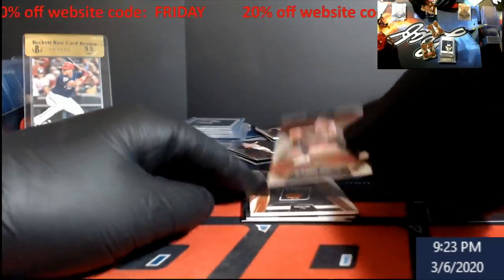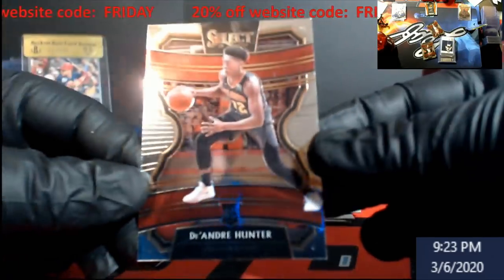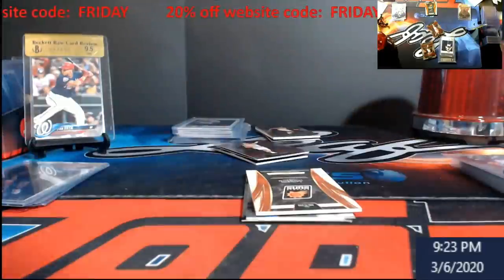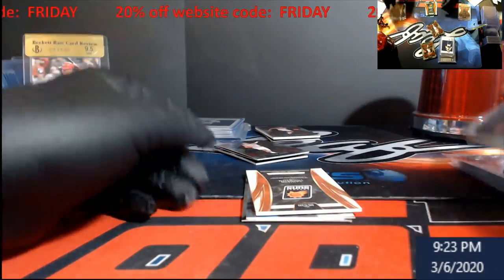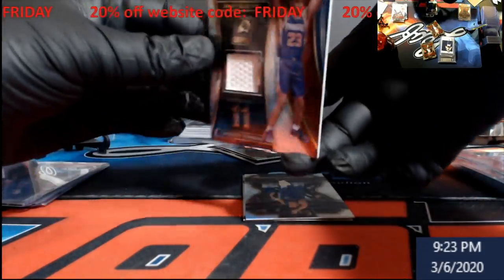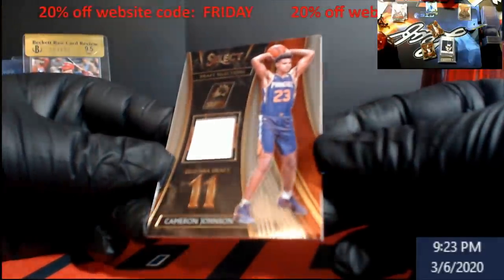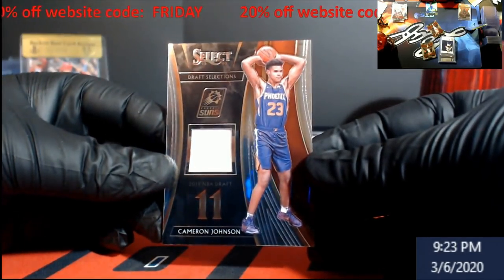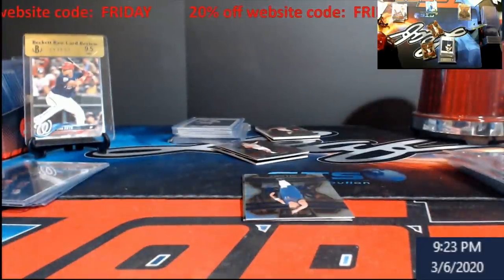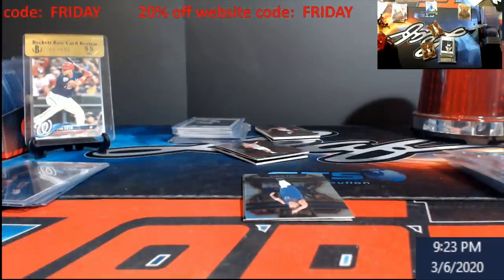It has DeAndre Hunter, rookie, right there. Him and Reddish being in the first round, I should say. Jersey is going to be number 11 draft pick, Cameron Johnson for the Suns. He's really nice looking. Just whenever you sit there and get to look at them, you're like, wow. Really, really nice sharp cards.